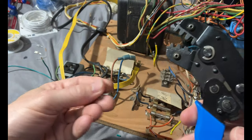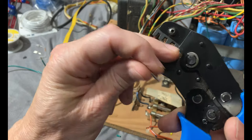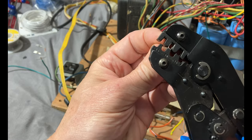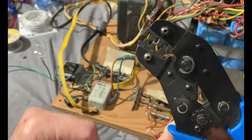So when we want to crimp a wire, the first thing we do is we take the connector, and depending on the thickness of the wire we're crimping to, we can go to different terminals here, but I'm gonna use the middle one for this. And we're going to slide it in. We're going to have it flush with the back of this. We're going to give it one click so that we're ratcheted in.